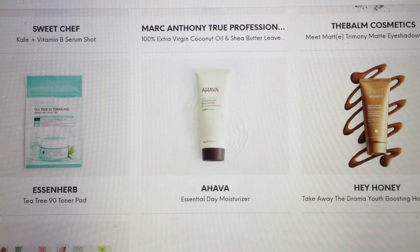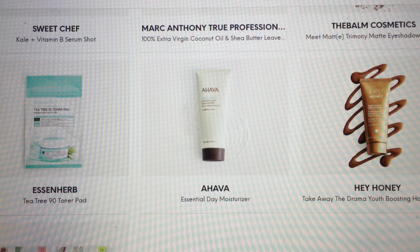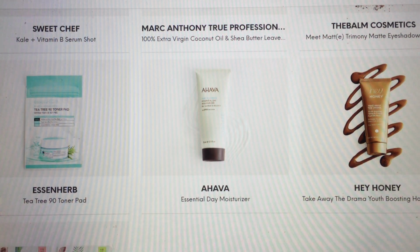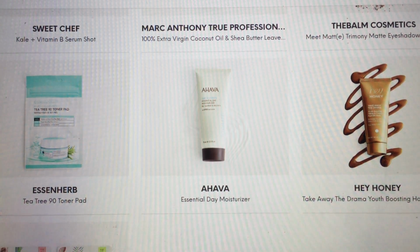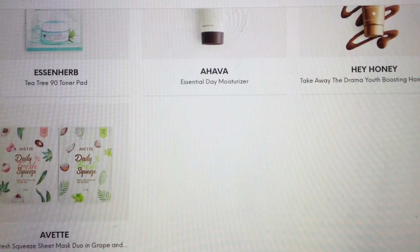I'm very, very excited. The only thing is, let me see if I wrote it down here. Give me a second. Yeah, it says it's a honey and copper peel-off mask. I've only used a peel-off mask once, and I wasn't overly excited because I felt it really stretched the skin on the face. But the fact that this is from Hey Honey, I think maybe it'll be better than the brand that I tried, and I cannot remember the brand, and I apologize for that, but I really am excited because it's from Hey Honey.